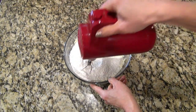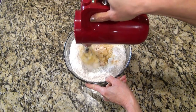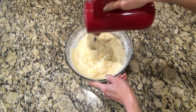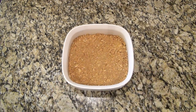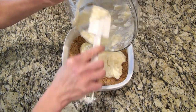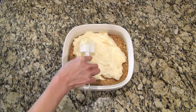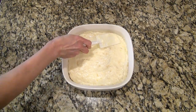Now I'm using my electric mixer to mix that all together. I'm sure you can mix this by hand, but that would give you a pretty good arm workout. You do want to mix it very well so it's completely smooth. Now grab your baking dish. That crust should be completely cooled. Now you can pour in that delicious pineapple filling. I seriously could just eat that filling with a spoon.